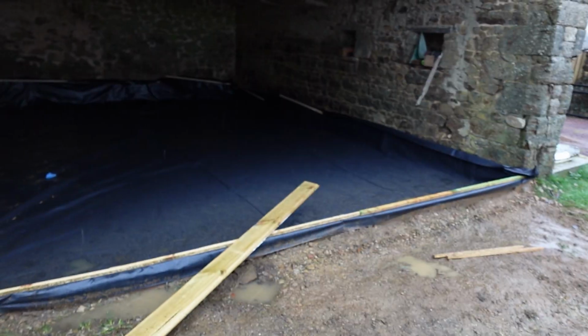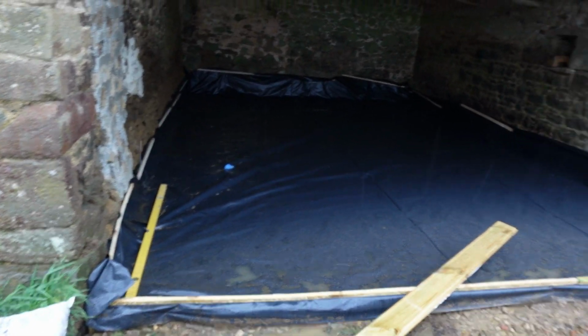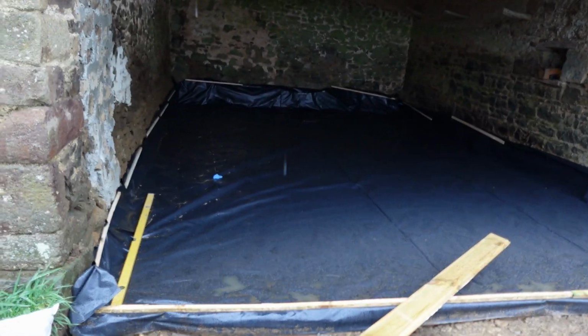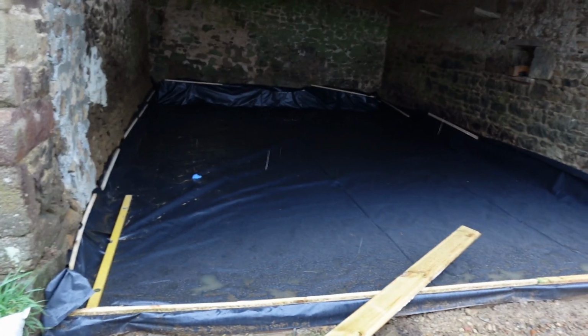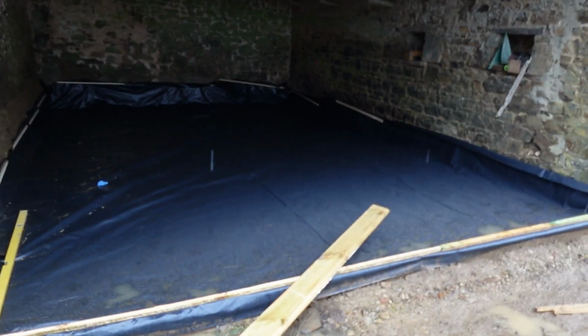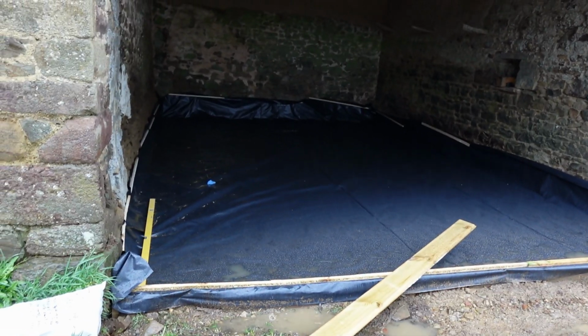So yesterday we also put in the damp-proof membrane. Even though this is just a garage, I still put in a membrane. At the end of the day, we never know what we're going to use this for in the future. So this could be a garage that a mechanic uses. It might end up being a hobby room. Who knows? So it's always good to put a damp-proof membrane in. Not putting any insulation in, but it is damp-proofed at least.